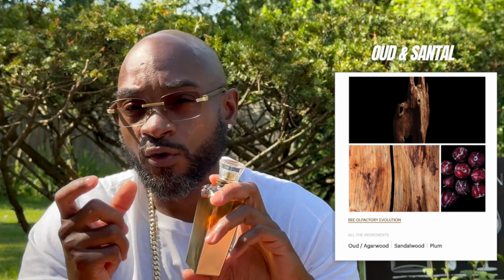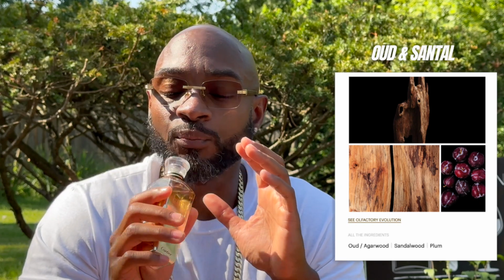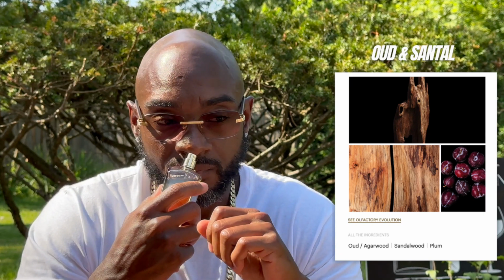But as a fragrance, the way this one comes off to others, and the components and the actual profile of this one, much more so than the Oud and Amber, people who have smelled it or worn it around have taken to this one. It's a balsamic sweet take on plum, sandalwood, and oud.